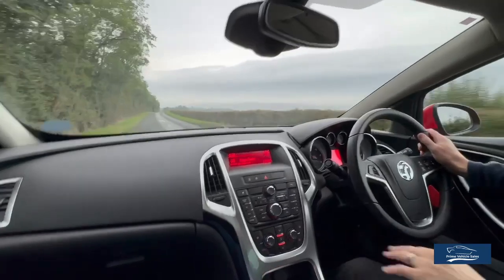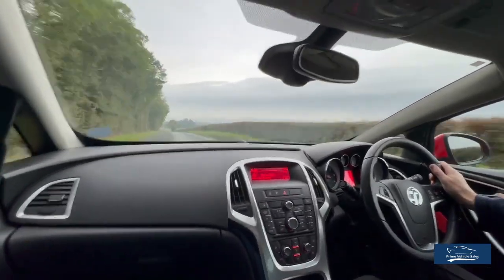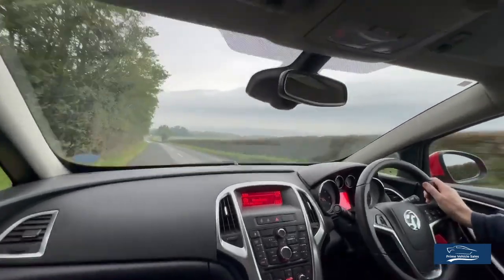Nice diesel auto that's frugal. Quite rare being the auto on the CDTI on the GTC. Looks really smart in the red as well.